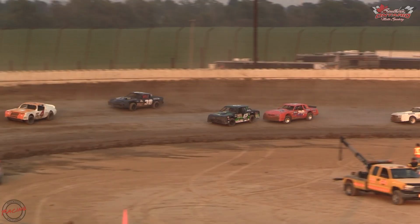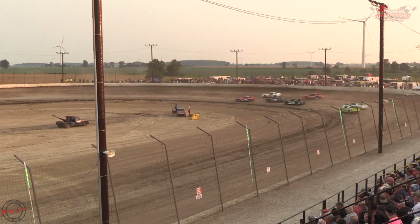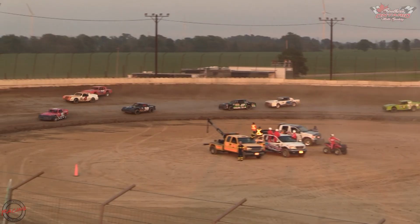Things heating up as we've got a bunch of cars going crazy here in heat race number 3. A big pack behind race leader out front, the 53 of Logan Schwittick. Logan with about a half track now ahead of Todd Shaw, the 96T, but everybody's still tight behind him. John Lynch in the 4 car, side by side. They go in the 28 and the 36 car.